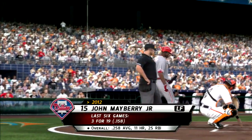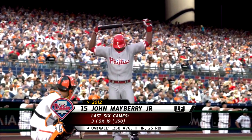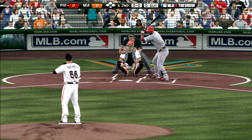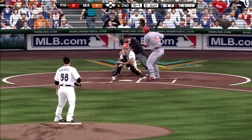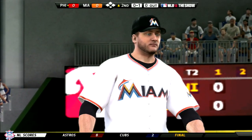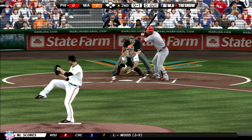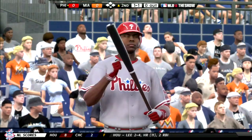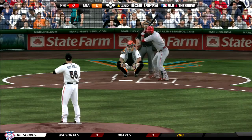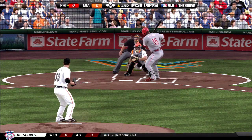John Mayberry will stand in looking for a bleeder, a bloop single, anything to kickstart the average a bit because he's had a rough go of it these past 6 ball games. First pitch on the way. Fastball from Burley, strike 1. And a pitch in the dirt as he lays off. It's 1-1. Two and one.